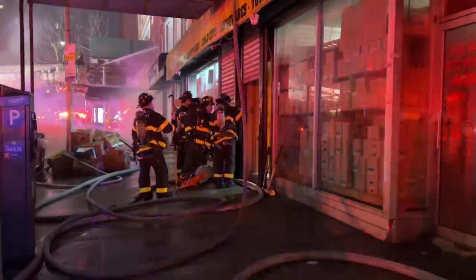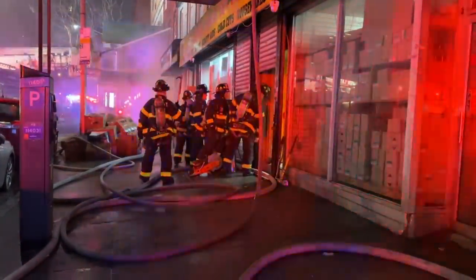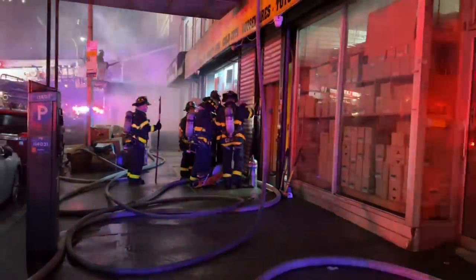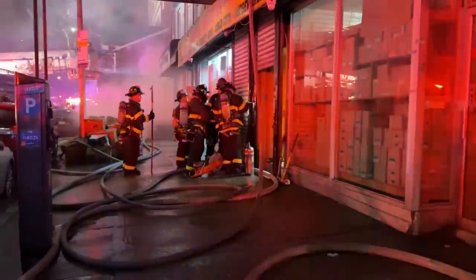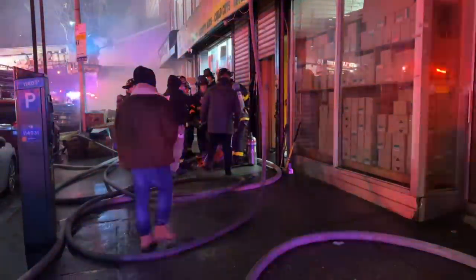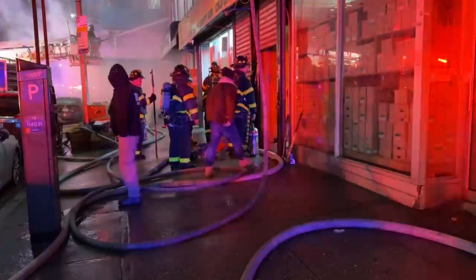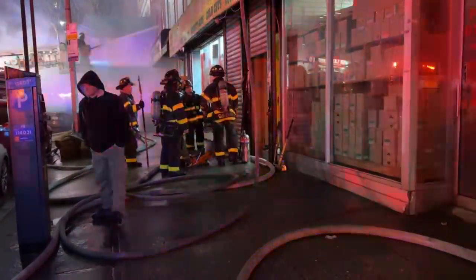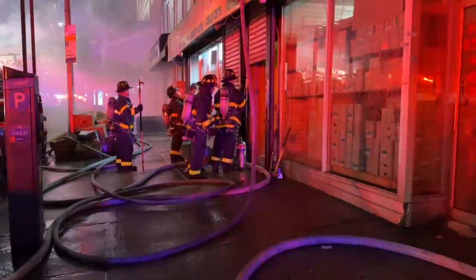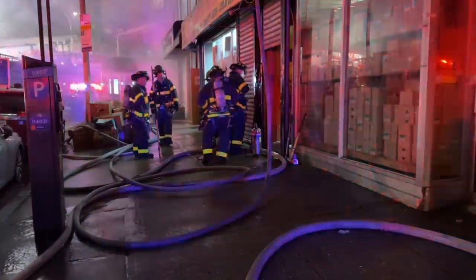All right, guys, they're trying to force entry to the store here. I don't know what is going on, what they see or what they don't see, or what they need or what they don't need, but they brought a saw to the front of the gate and they're examining it. Looks like somebody from the store came and they're gonna open it up from the inside. Stop, stop, stop, stop. They're still looking at the gate.